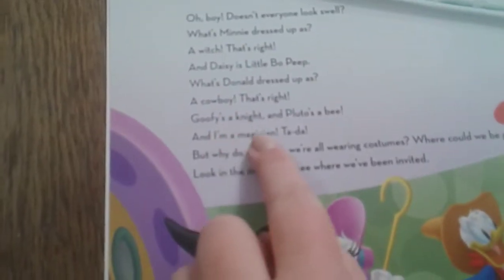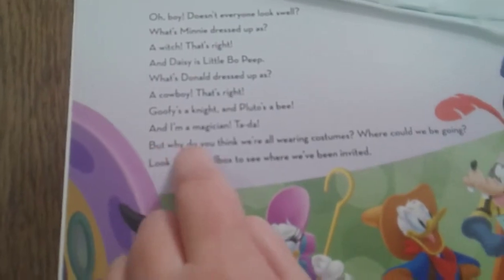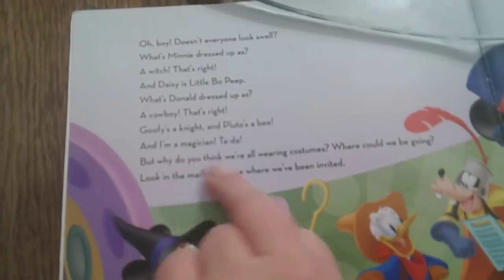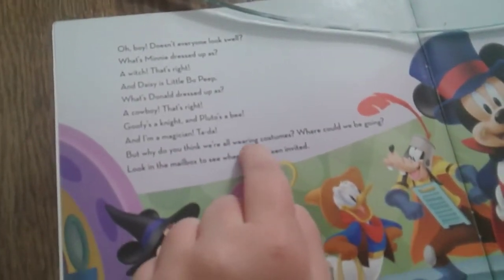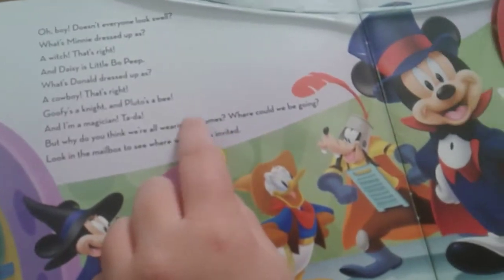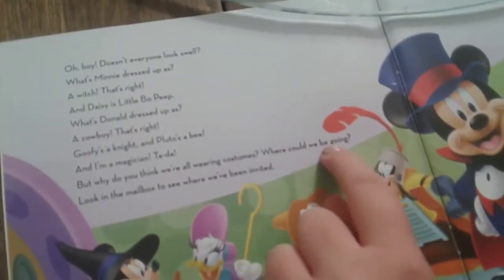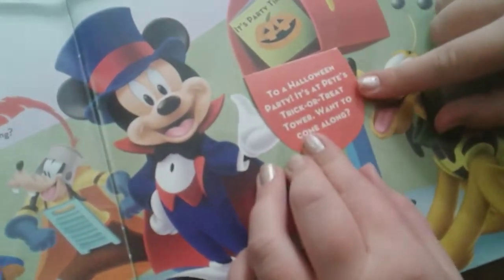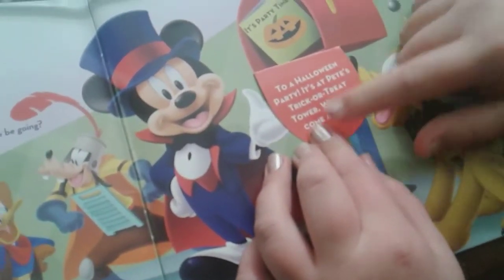I'm a magician. And I'm a magician. Ta-da! Why do you think we're all wearing costumes? Why? It's obvious. Where could we be going? Look in the mailbox to see where we've been invited. Ta-da! It's party time. So what does it say? To a Halloween party. It's at Pete's Trick or Treat Tower.